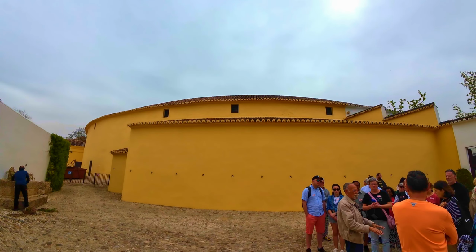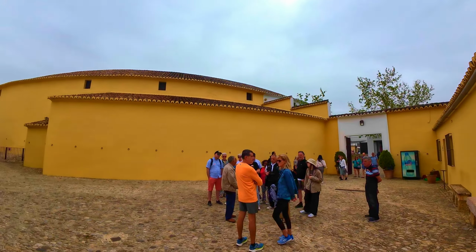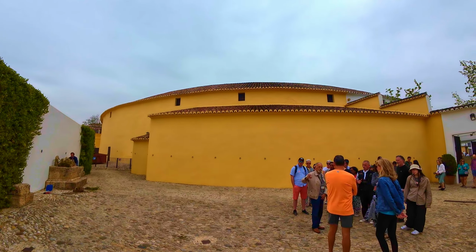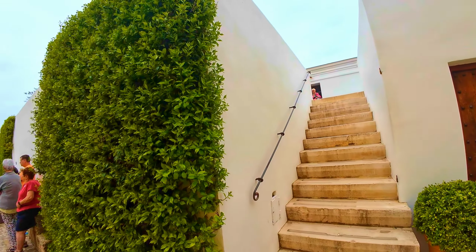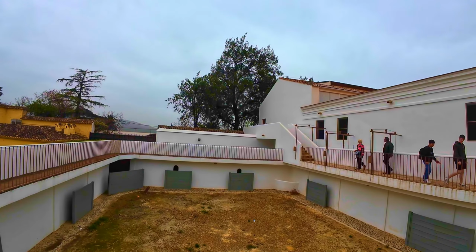That's our tour guide, and he was trying to explain something, but I was more interested in exploring the surroundings. You know, when a tour guide tries to explain something, it feels like I'm sitting in a classroom and for some reason I can't pay attention to what the teacher is trying to say.